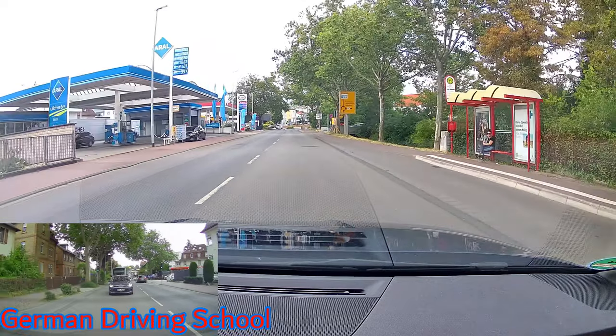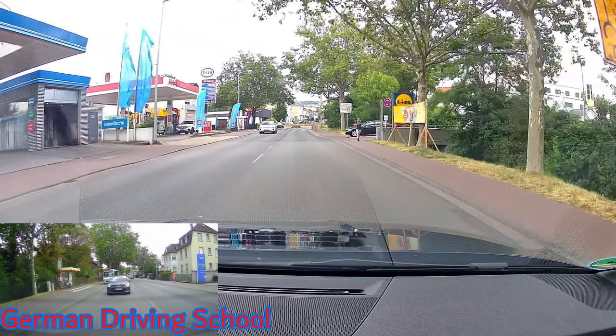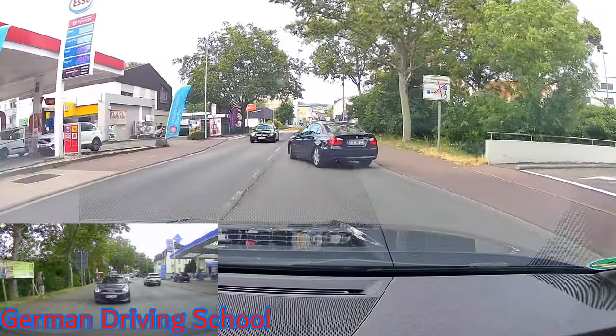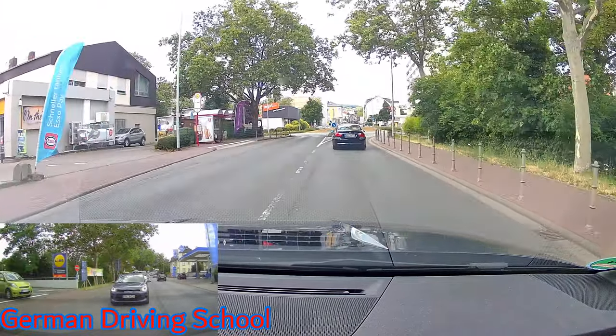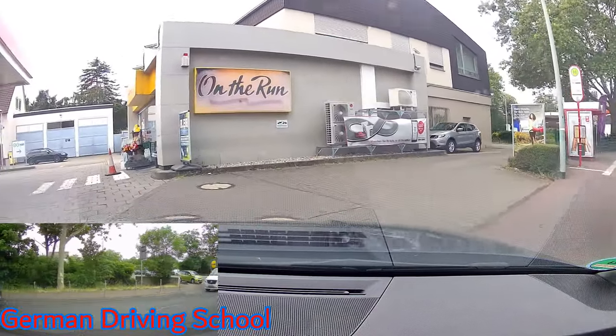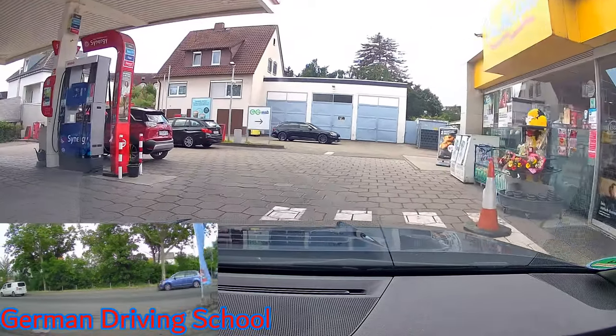Please turn left to the Esso gas station. He was already seeing our indicator left, that's why he was leaving. No oncoming traffic, no pedestrians, so we enter the gas station and find a place for stopping the car.